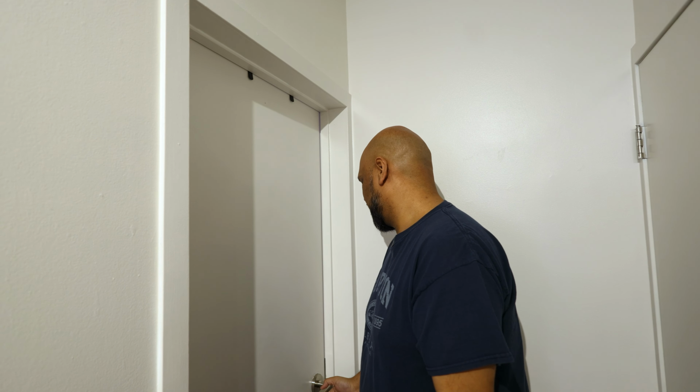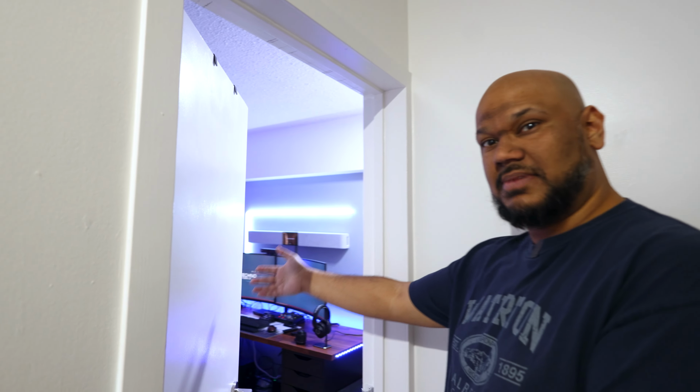Okay, and so we have a second bedroom that I've turned into my home office / studio. I'm actually quite proud of it. I think it looks really cool. Still some stuff I want to do, but we'll see. But yes, this is my studio. Yeah, it's about as neat as it's gonna be for now.